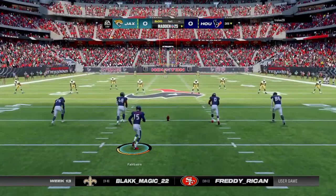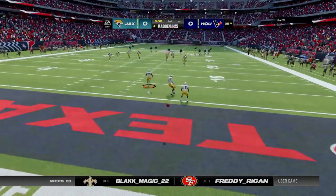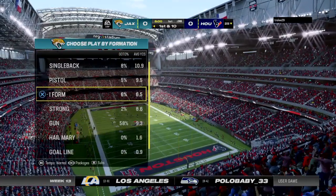And we are underway from NRG Stadium in Houston. And they'll let that one go as it skips through the back of the end zone for a touchback.